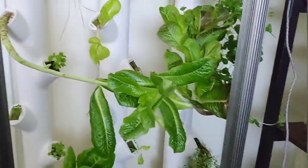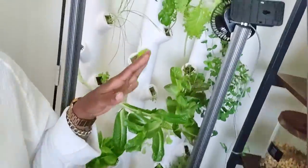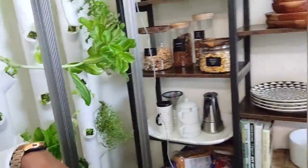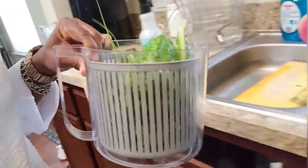But like I said, I was so busy working outside, I wasn't focusing on this. So I'm going to do much better with focus on this come fall, because, girl, she's going to want all the lettuce, okay? Yes, let me wash this.